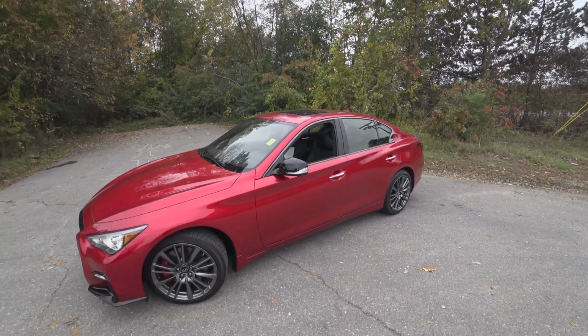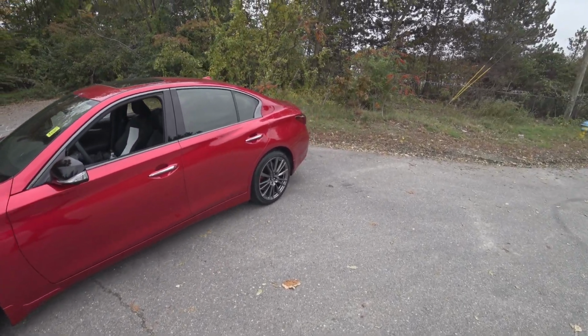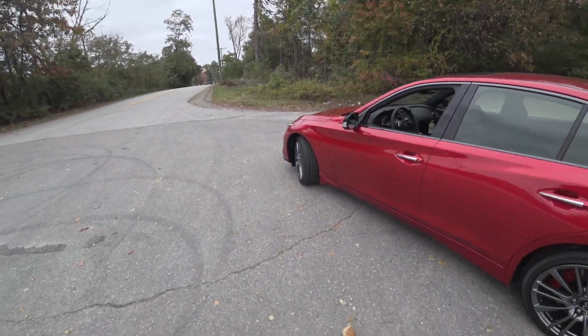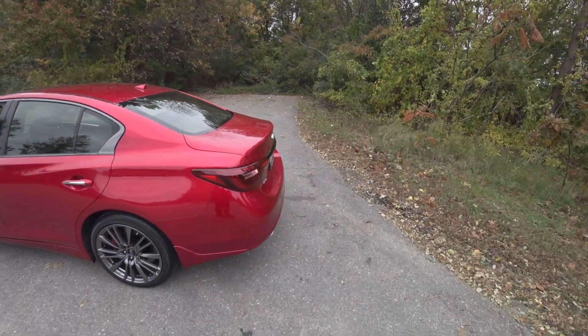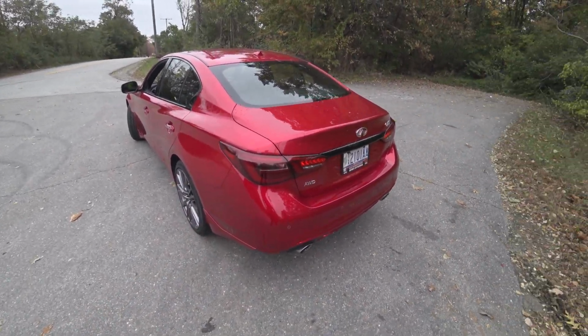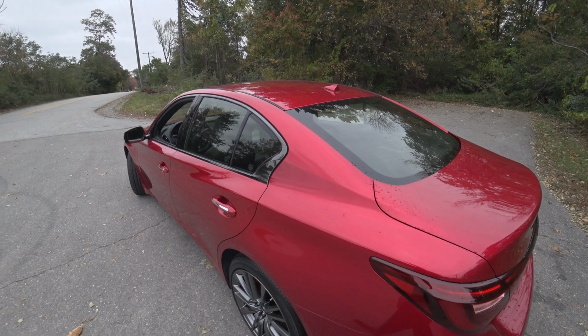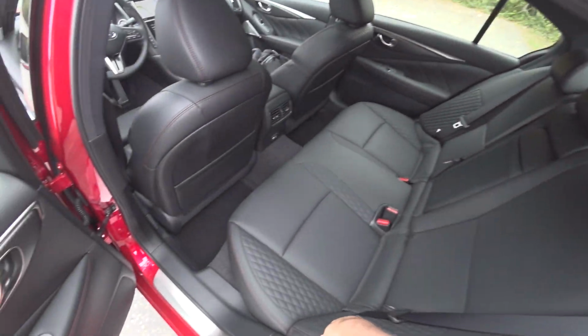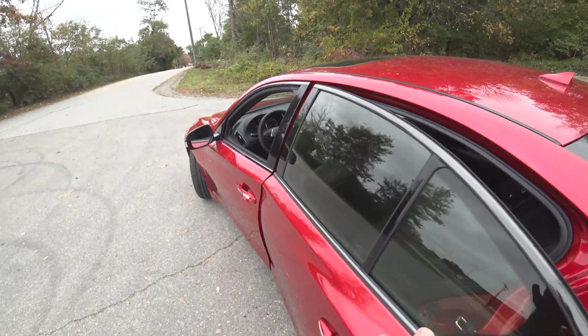Today we have our 2021 Infiniti Q50 Red Sport. These are a riot to drive. Honestly, my favorite in the Infiniti lineup, tied between this and the Q60 Red Sport. Finished here in dynamic sunstone over the black leather with red contrast stitching.